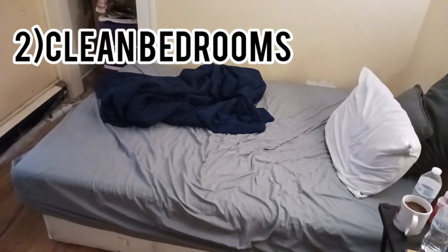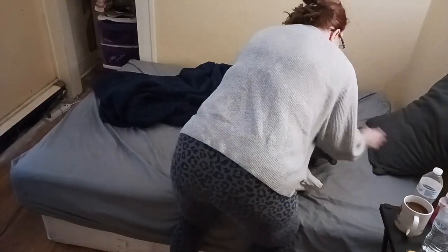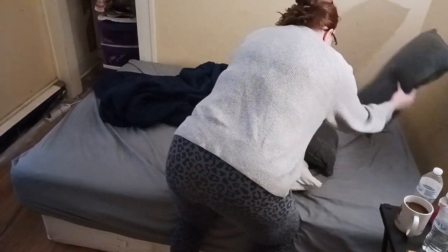Make your beds every day. Very important. If you don't, give it a try, because you'll feel like you've accomplished something even if you don't do anything the rest of the day.